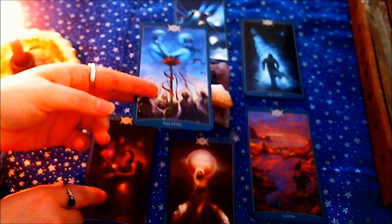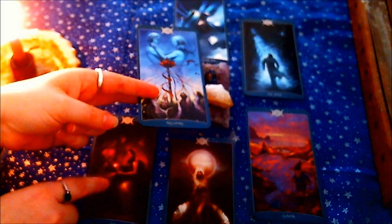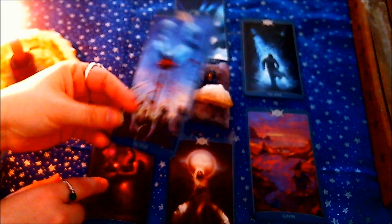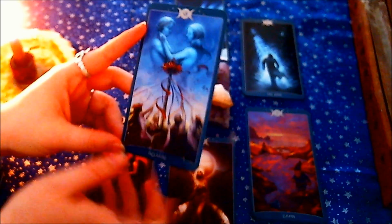This is a very optimistic card. We're thrown some lemons and we decide to make lemonade, basically. And I think that is influencing good choices in this card. And that's the energies we're getting here.